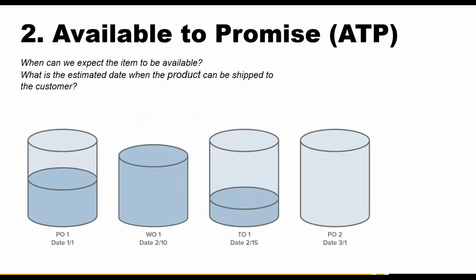So right now, let's talk about the available to promise feature that gives purchasing and sales departments visibility into the projected delivery date of goods to customers. It lets you check item availability based on outstanding transfer orders, purchase orders, work orders, and sales orders. Typically, sales reps will have the following questions. When can we expect the item to be available, or what is the estimated date when the product can be shipped to the customer? ATP provides quick answers to the sales and purchasing teams.